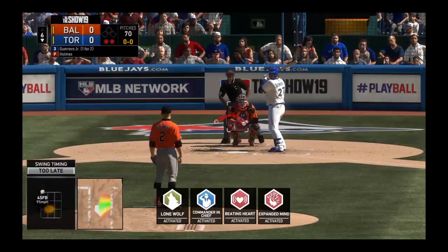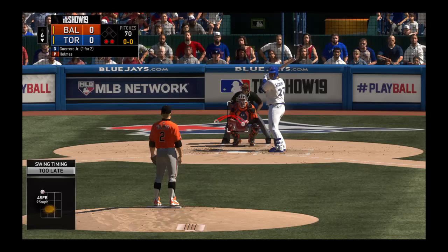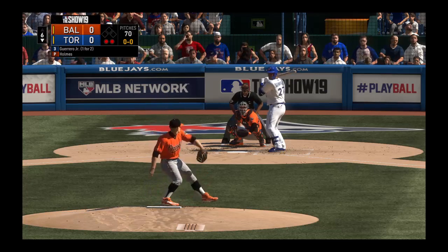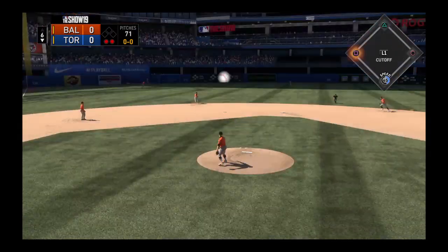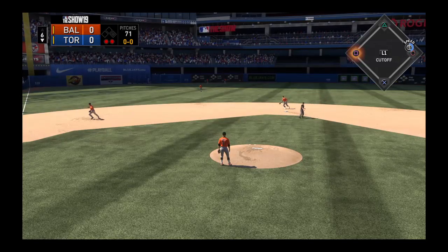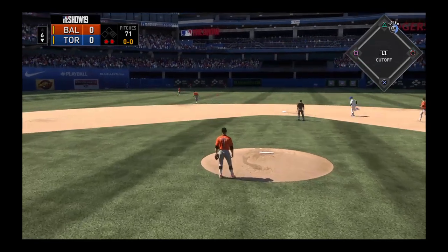Striding in, Vladimir Guerrero Jr. He's been great lately, and it's resulted in his being awarded the American League Rookie of the Month award. And he connects with it. This one's hit deep out to left center field. But that'll hit off the wall in left center.